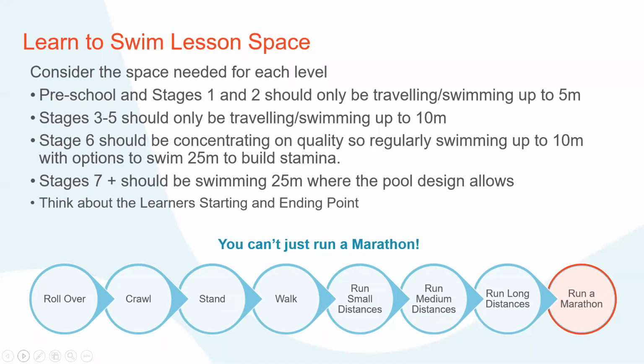Stages 7 plus should be swimming 25 metres where the pool design allows. So if you only have a 15-metre pool, then obviously you're going to do your swims a little bit longer, potentially 2 lengths, as you build the stamina for your stage 7 pluses.